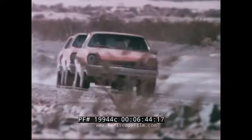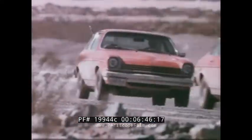Is the 1976 Vega Durabuilt engine built to take it? Don't just take our word for it. Ask Death Valley.